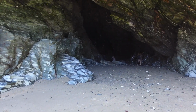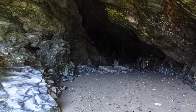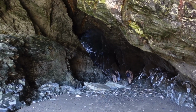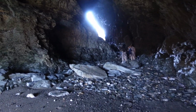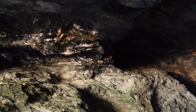All right, entering Merlin's cave. So again, this is a tidal cave, so you wouldn't want to be in here when the tide is in. Oh wow, look at it. Oh, it looks like it goes right through. I see more light over there. Oh yeah. Wow, look at that. Very cool.